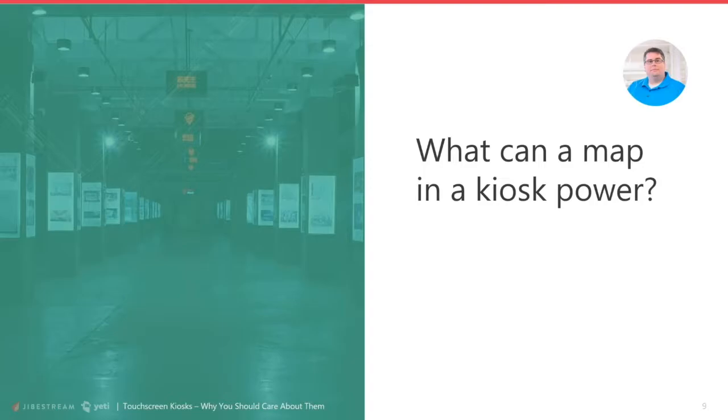Understanding where in the physical location the assets actually are, whether you're looking for wheelchairs in a hospital, luggage carts at a hotel, down to equipment and machinery on the factory floor. So we can literally power pretty much every single use case you described.